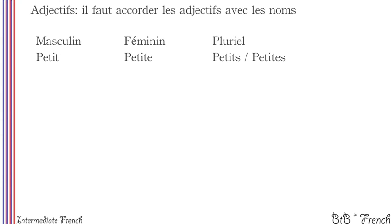Adjectives follow the same patterns as nouns. If you want to form a feminine adjective, you add an E at the end of the masculine form. To form a plural form, you add an S, which is also similar to English. However, there are some adjectives that do not follow this general rule.